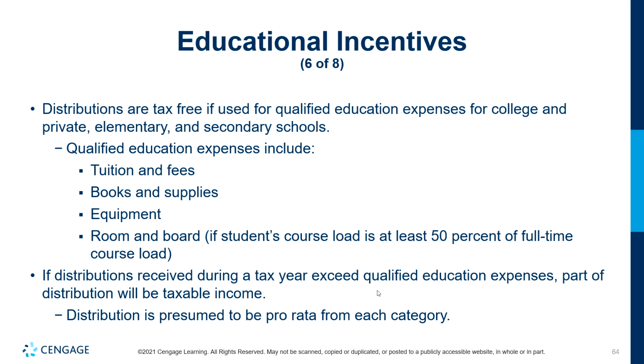If distributions received during a tax year exceed qualified education expenses, part of the distribution will be taxable income. Okay, so again, simple enough. We know we can basically go tax-free for these expenses, but if we receive more money, we are considering that as taxable income. So distribution is presumed to be pro rata from each category. Told you this is going to be fun. I told you. Lots of information on these educational incentives. Again, a lot of restrictions.